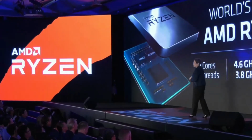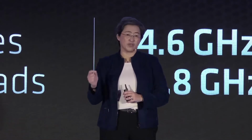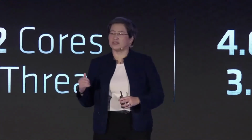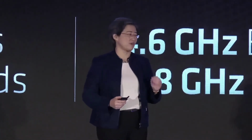So, I love silicon. But I also love products and showing products off. So let me talk about Ryzen 9. The Ryzen 9 3900X is the absolutely first mainstream desktop processor with 12 cores and 24 threads. And what you see that's so special here is this is the no compromise product. We have 4.6 gigahertz boost, 70 megabytes of total cache, and it's all in 105 watts. And when we say no compromise, we mean that it is a phenomenal multi-threaded CPU, but it's a phenomenal gaming CPU as well. So with that, let me invite Robert back to show off the performance of our 3900X.